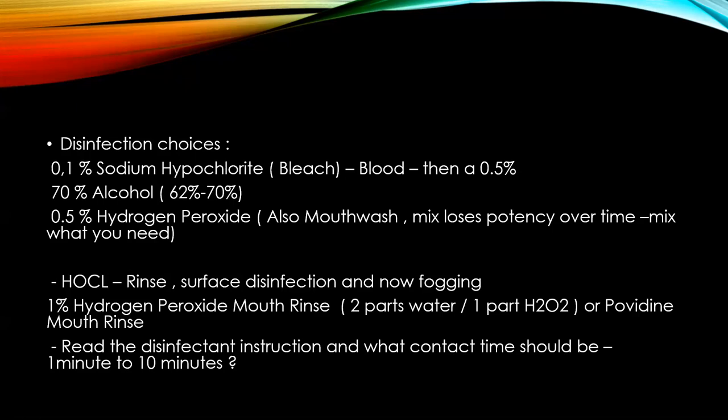0.5% of hydrogen peroxide, and you also put that in a mouthwash. Just a note that the bleach and the hydrogen peroxide lose potency over time, so only mix what you need for the day. And something that a lot of us use, hypochlorous acid. It's the GF spray, Microdyson.